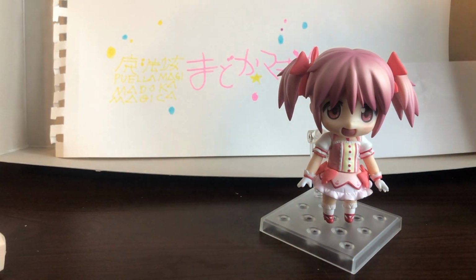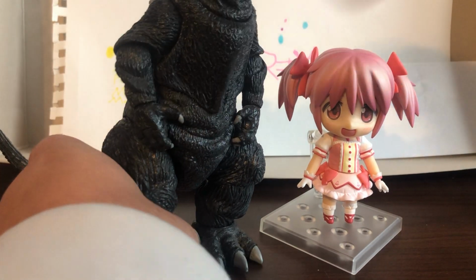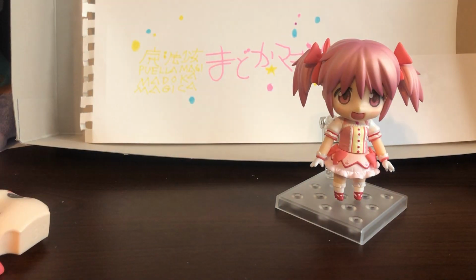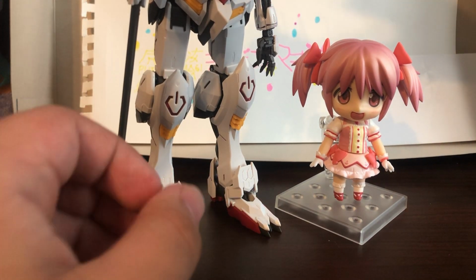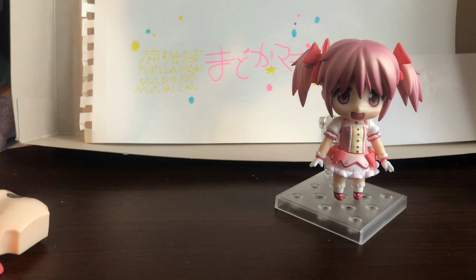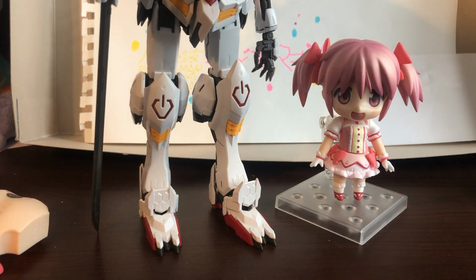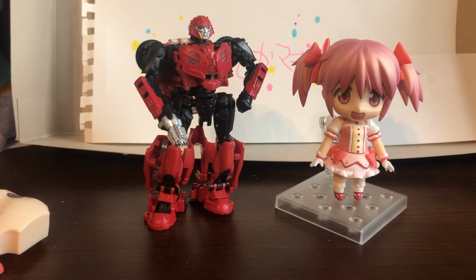Size comparisons? Alright, then let's talk about size. Here she is next to another big old Japanese thing, the NECA 1954 Godzilla. Pretty tall. Master Grade Gundam Barbatos, an actual Japanese product that I bought along with all my other model kits, so that's cool. Fun fact, by the way, Gundam Iron-Blooded Orphans and Madoka Magica were the first two animes I ever saw. And last but certainly not least, here she is next to the Transformers Studio Series Deluxe Class Clubber.